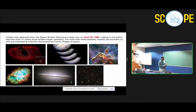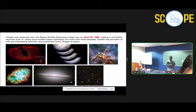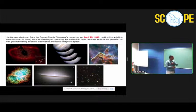This is a dying star, which is exploding. You can understand what those networks of filaments are that you see in the dying star as it explodes. The Sombrero Hat galaxy, the dark lanes of the dust. You can see that. And of course, the deep field, the image that is taken by Hubble. So Hubble has given us a lot of information about the universe.